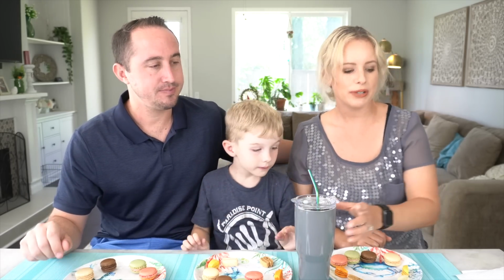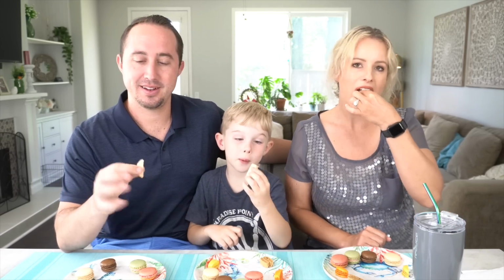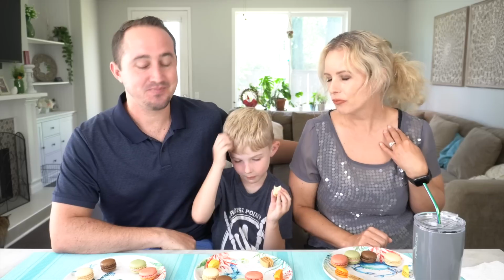The next one we're doing is coconut, which is this whitish colored one. I knew it was going to be white, and that's the way I wanted it to be next. Oh, good. Oh, that's definitely coconut. I love the coconut one. It's so good. It's pretty good.